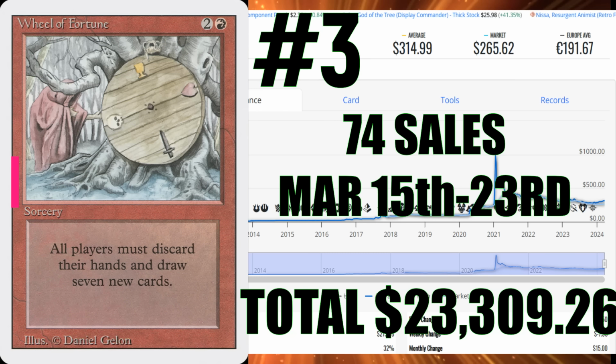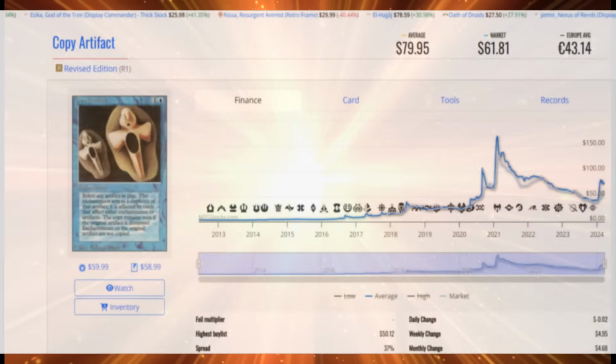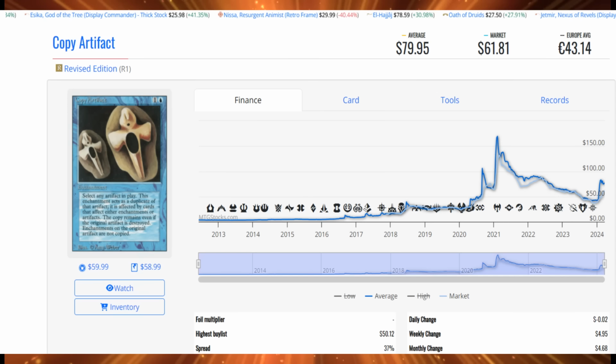That's how you're going to feel getting your Wheel of Fortune, because you never have to sell it or trade it in. It's part of your collection forever. So is the next card, by the way. Coming back to Revised again is going to be Copy Artifact.